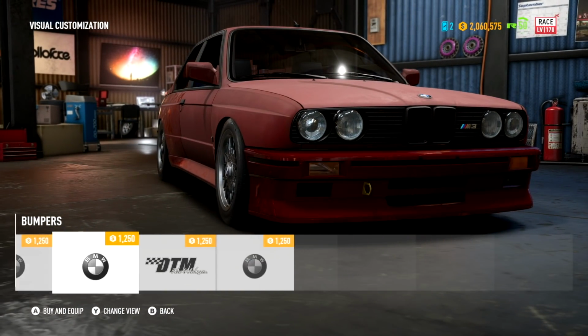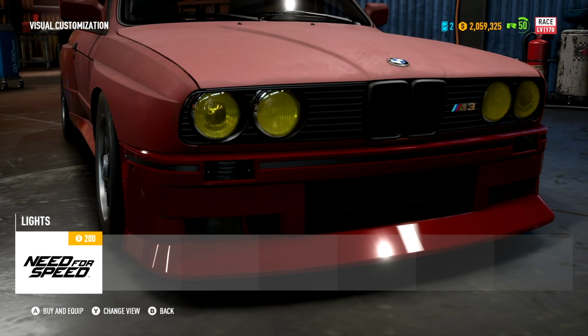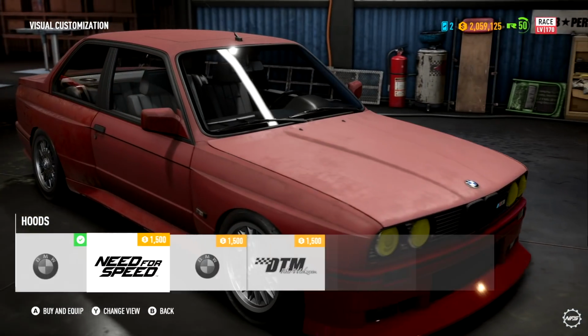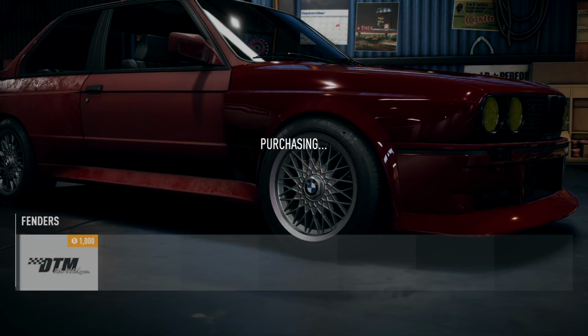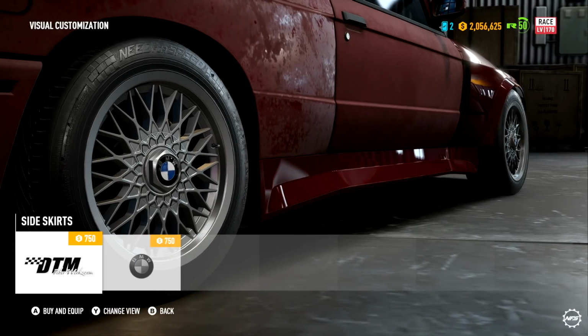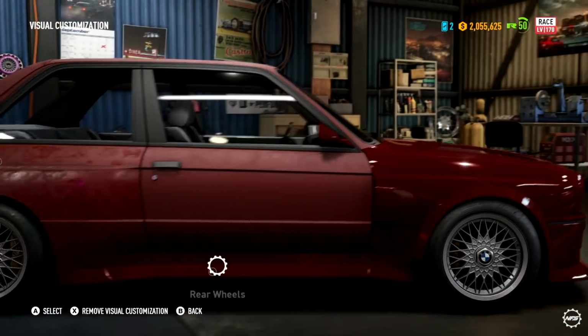With the customization on the BMW M3, you can make this look like an absolute beast. When you do get this car, it's an actual race build. It's not a dirt build like the Plymouth Barracuda and all those other abandoned car finds. But you can change it to any build you want, because once you have got it, you can buy it from any dealer across the map.